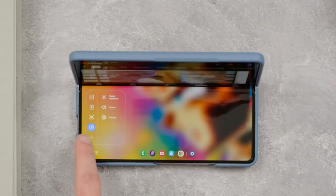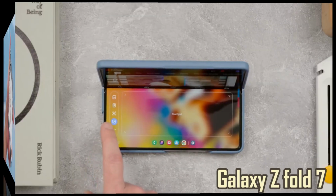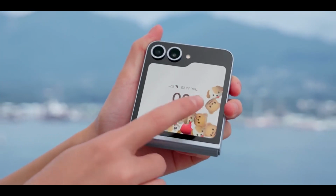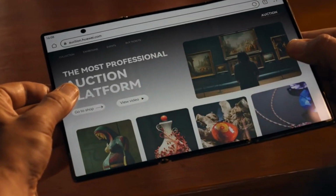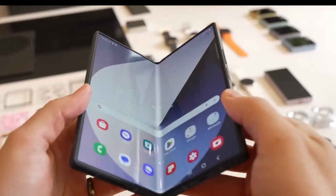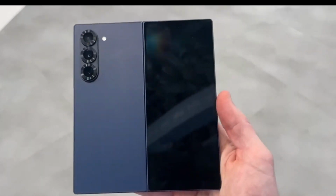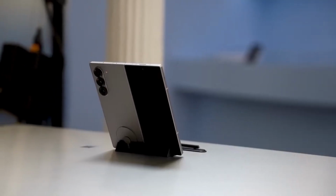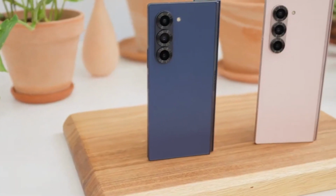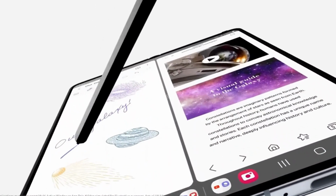Samsung is likely to announce the Galaxy Z Fold 7 in the summer, possibly in July, alongside the Galaxy Z Flip 7. There are also rumors that the company is working on a trifold smartphone, which could be introduced in 2025, bringing another innovation to the foldable segment. While details are still emerging, the Fold 7 already looks like a significant step forward in making foldable devices more appealing to a wider audience.